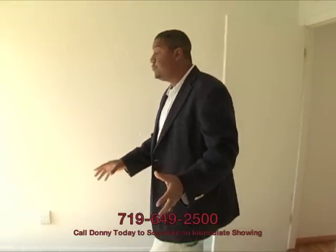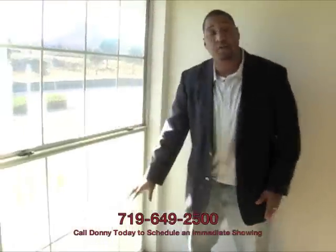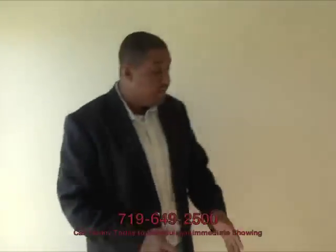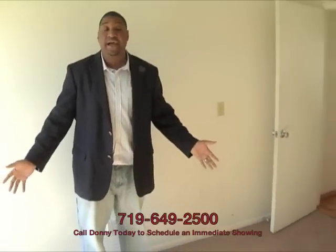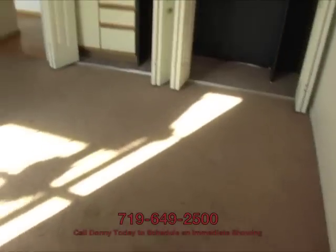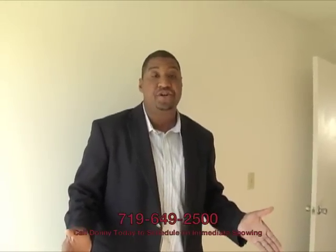As far as the rest of the room goes, what I love about it is the big picture window, practically a ceiling to floor window here that's letting in a ton of natural light. And then again, the carpeting looks fine. I mean, there's nothing that needs to be done to this carpet except maybe a good cleaning. And again, if you really wanted to replace it, we're talking $100 worth of carpeting and you're good to go.